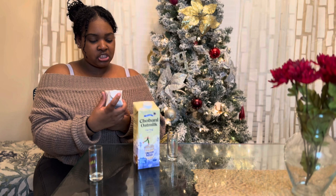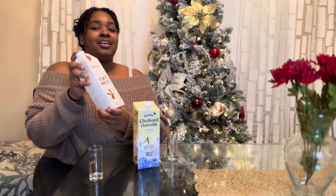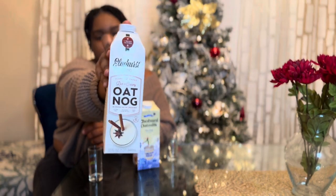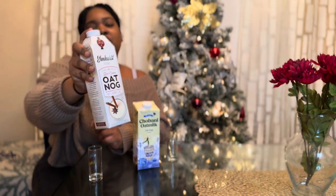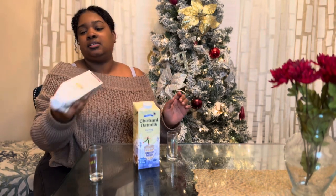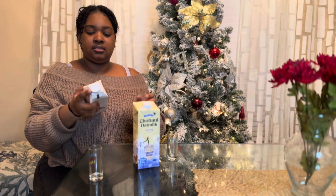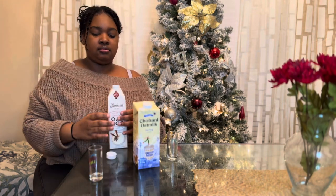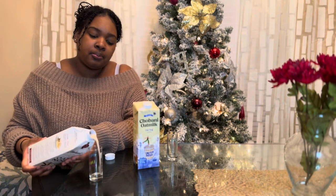This is the Elmhurst rich and creamy oatnog. And it also is blended with cashews. So let's give this a try. So we're gonna shake, shake, shake. Let's pour it up, pour it up.